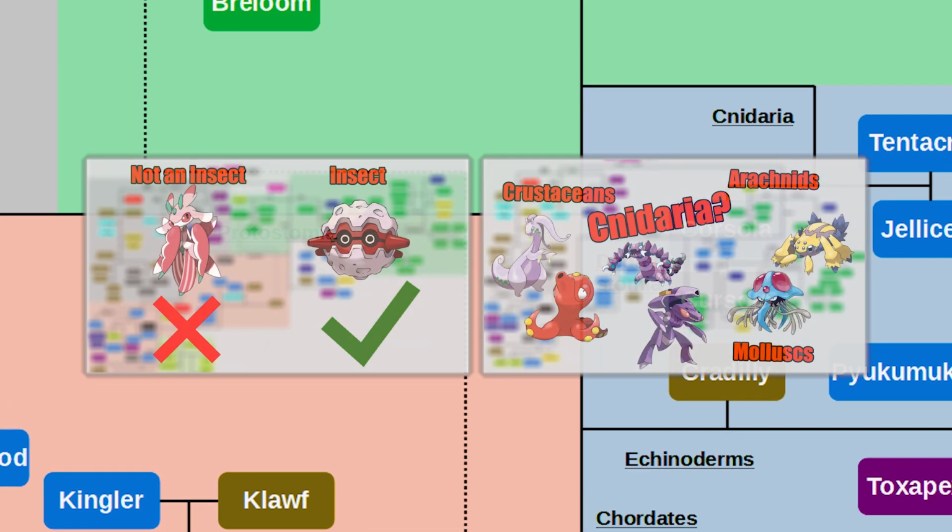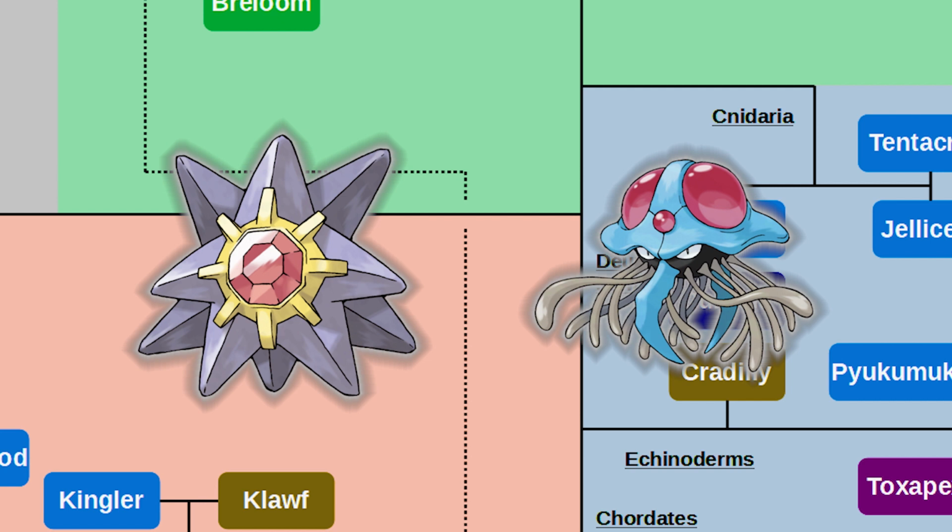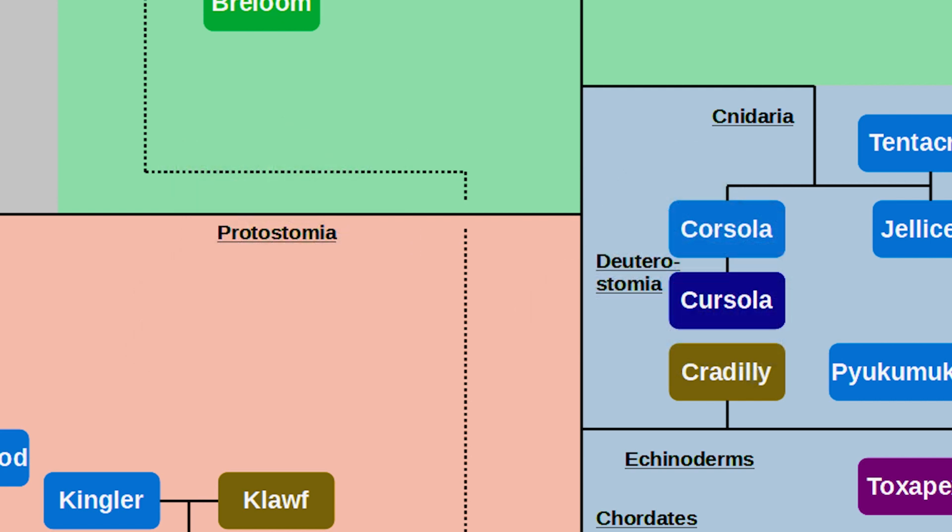In previous videos, I'd covered what I'd called the invertebrate branch, but I've now changed this to the more accurate Protostomia. Invertebrates, or animals without spines, is an accurate term to describe this group, but not every invertebrate is in the Protostomia group. In this video, we'll be covering a different group to what this is, Duertostomia.